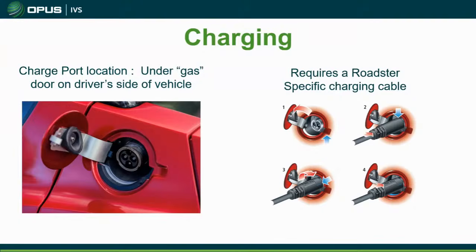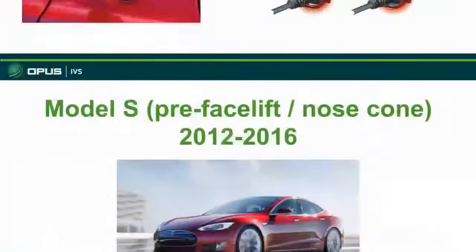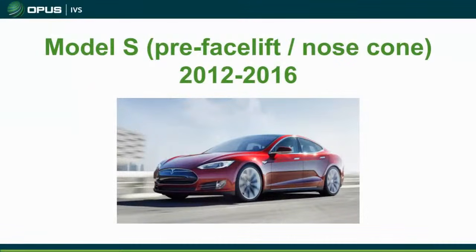So while the Roadster was a really cool start, it was this car that really put Tesla on the map. This is the Model S, and in the Tesla world, we call it the pre-facelift nose cone edition. We can thank a good friend named Franz. I'm going to talk about him quite a bit throughout the presentation. He was the chief design engineer for this car, and then he went on to be the chief design engineer for the rest of the lines. He's also known for being a major component of designing the Pontiac Solstice. So do with that as you will.